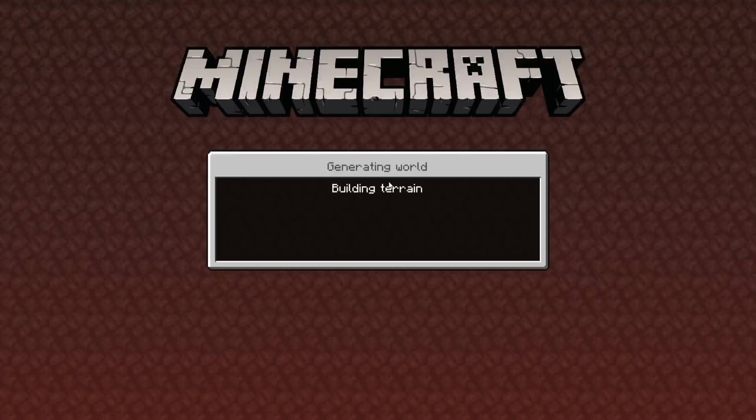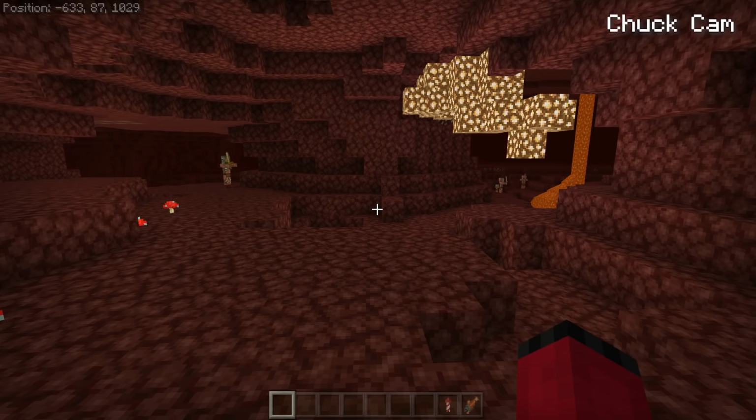And hopefully now I've gone through, we're going to end up in the same position because there's a lot of lag. So I think this is a lag issue. If we look at Chuck's screen now, you can see that he's in the Nether at those exact same coordinates, and it looks like my world is broken.